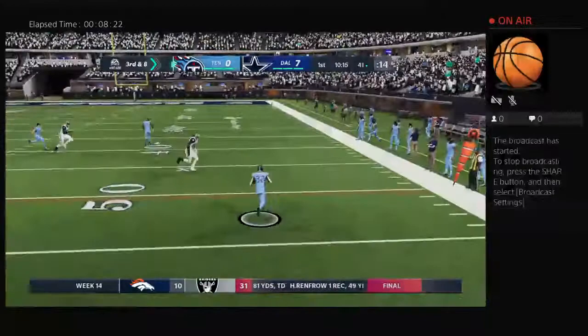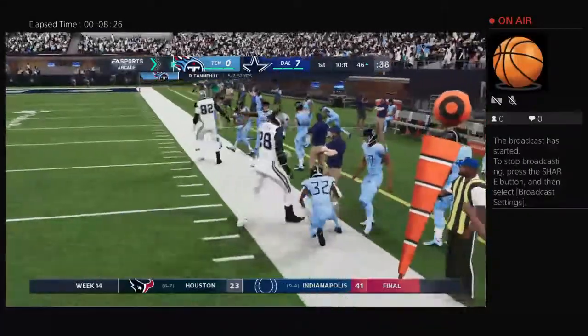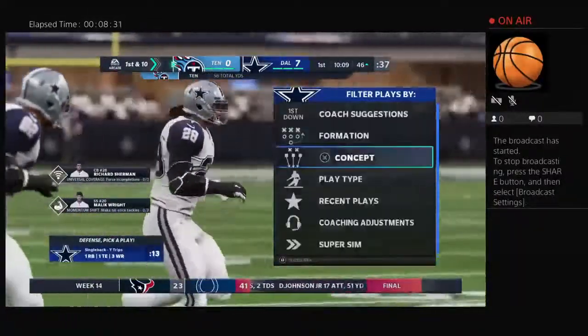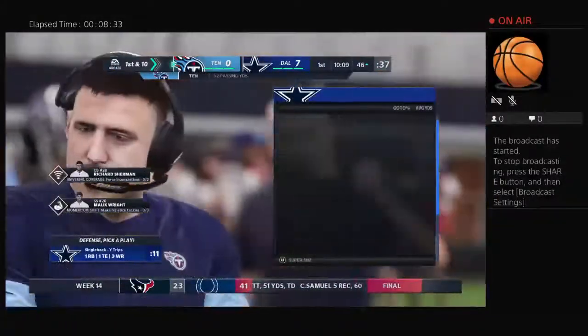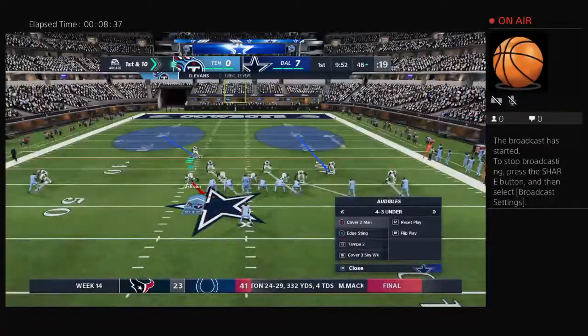Back to the ground now. It's Henry. And the second wave of tacklers is going to get him as they stop him behind the line of scrimmage. 2 yards the loss, 2nd and 12. 2nd and 12 at the Cowboys' 48-yard line.